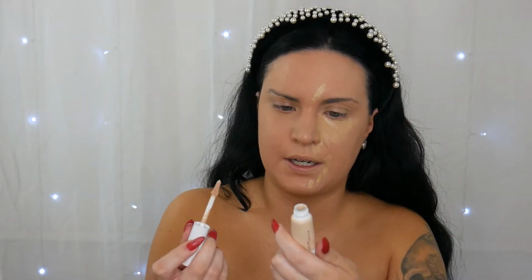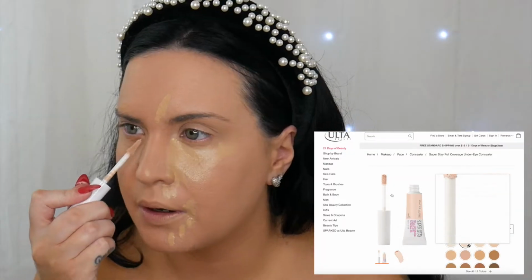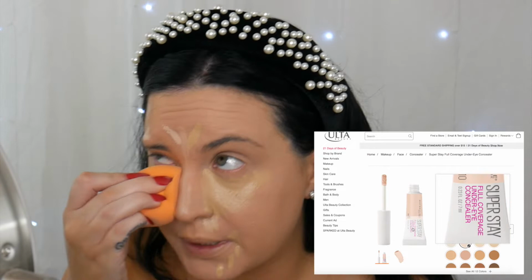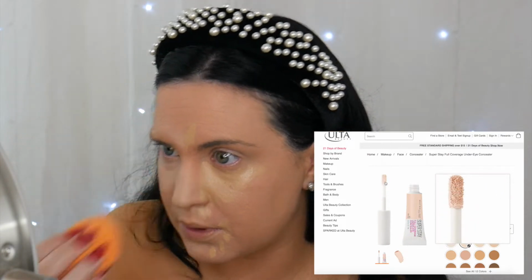I find this very interesting packaging. It's in like a tube, but also with a wand. Very weird. This is a very thick concealer. Definitely a sponge would probably be the best way to blend. I'm going to use a sponge for the other side as well. The finish is very similar with those two.